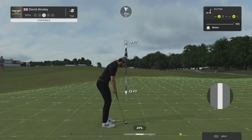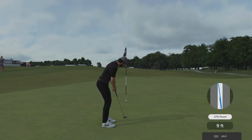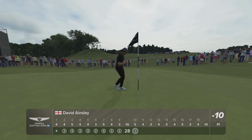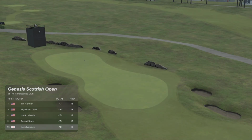And this putt to move into the top 20. Oh, yeah, this is tracking nicely. Well, how good's that for the eagle? Trailing by 7 after that hole.